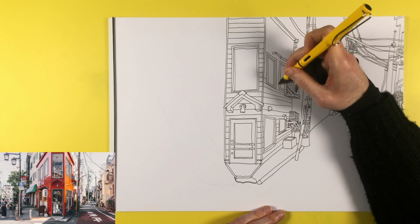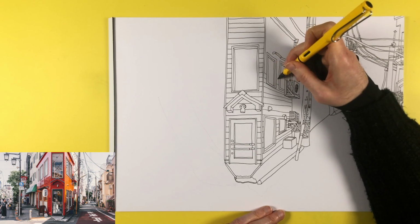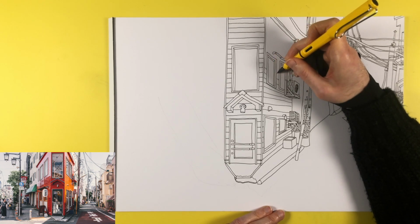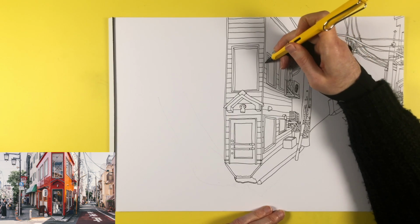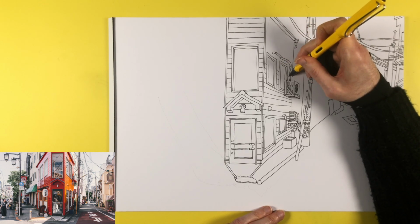As I get closer to the top, I'm angling the line down, and then it gets more and more steep the further you go up. So that's my basic interpretation of perspective in a scene like this, without using any technical mumbo jumbo. It's just my way of figuring it out without getting too confused by jargon.